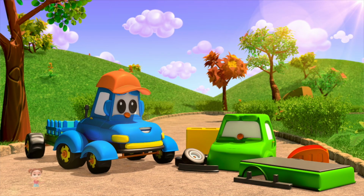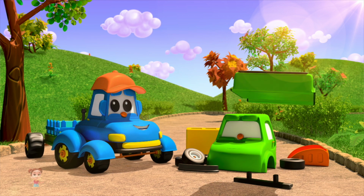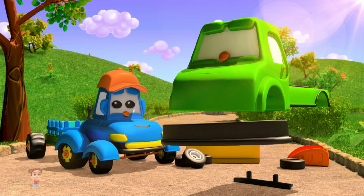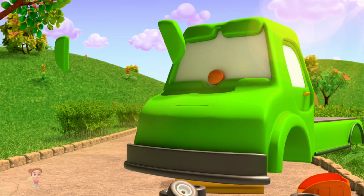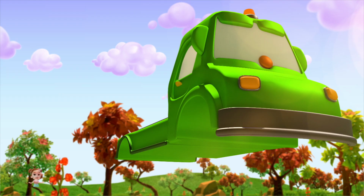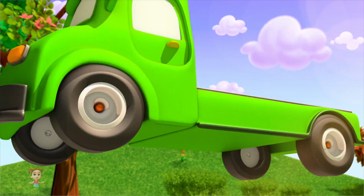But what parts do we need? There's the truck bed, and then the cabin, and the bumper. There's the wing mirrors, and a special blinky light on the roof. Two more blinkies in the front of the cabin, and two wheels on one side, and two wheels on the other side. Ta-da!